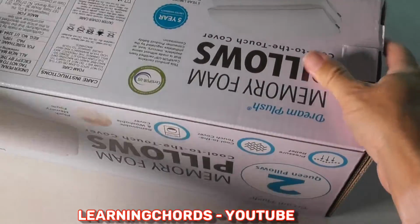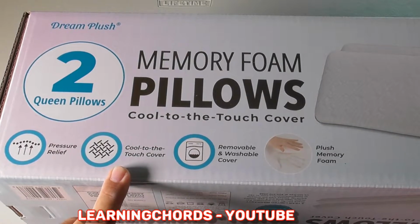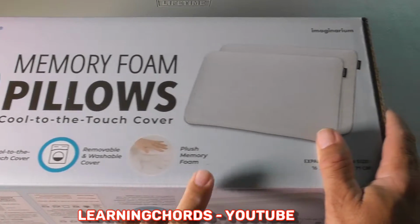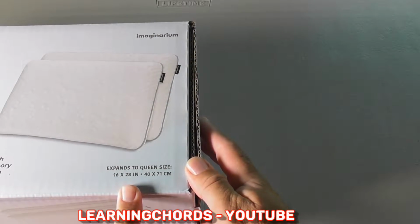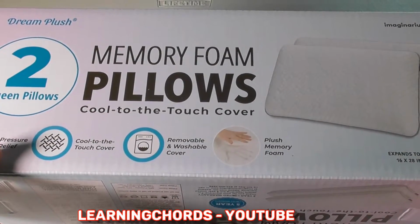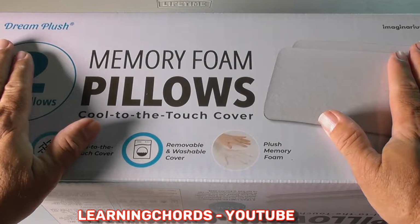So let's turn this over. I picked this thing up at Costco. Pressure relief, cool to the touch cover, removable and washable cover, plush memory foam. Expands to queen size. I didn't know that. There are 2 of these in the box. We're going to take them out. This thing wasn't that expensive. I think I bought 2 pillows for around $15 or so.